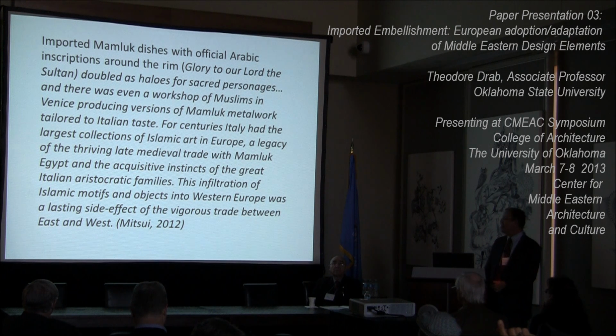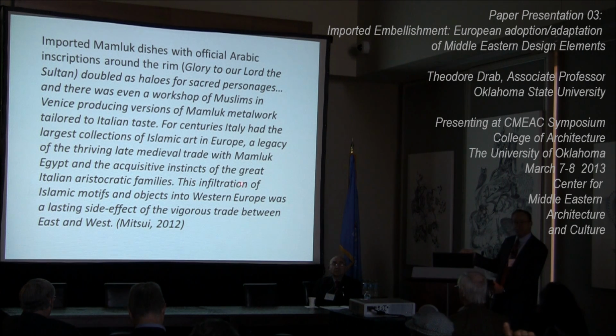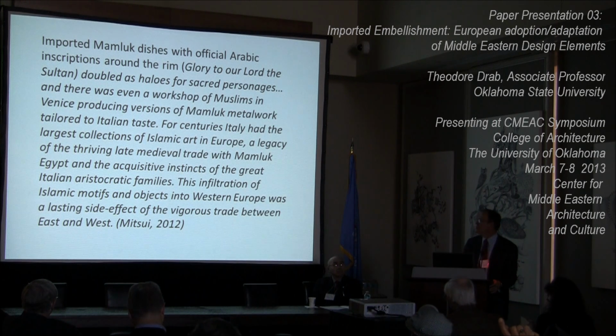This infiltration of Islamic motifs and objects into Western Europe was a lasting side effect of the vigorous trade between East and West. That word infiltration is one that I favor over the one that I think Western European historians tend to talk about, influence. I think it's more than mere influence.